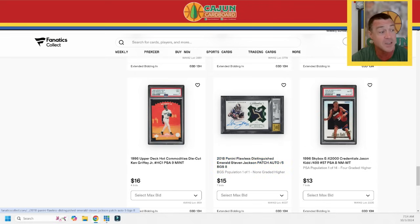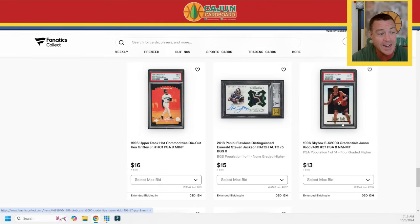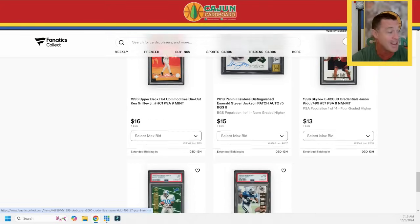Flawless Steven Jackson. Again, man, Corey Dillon, Steven Jackson, Jamal Charles, these are blasts from the past, all ultra monster running backs. This is a patch auto from Panini Flawless, the Emerald Parallel, serial number to 5, with a great looking patch. Credentials Jason Kidd, $4.99, yep, from 1996, EX2000. Of course, we know the Kobe, we know the Jordan cards are huge. Jason Kidd's first ballot Hall of Famer, one of the 8 best point guards that ever lived. This is a pop 14, only 4 graded higher. That's a PSA 8 copy right there.